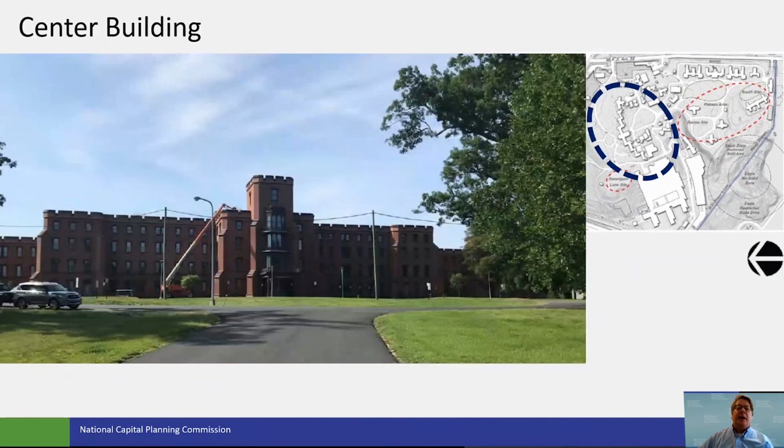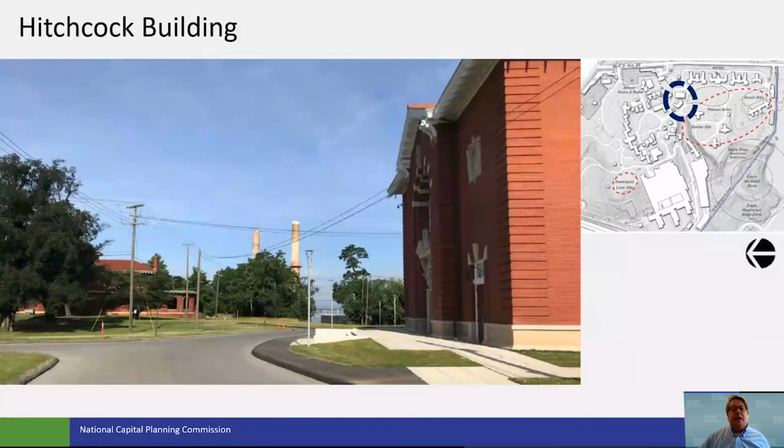Heading east from Sweetgum Lane, we pass the historic Center building that has been fully rehabilitated and now serves as the offices for the Secretary of DHS. Now we've arrived at the West Campus's plateau and are starting to move towards the lawn. In this image, you can see the historic Hitchcock building on the right, located on the north axis. Here it is on the site plan, circled, and it's located on the north axis of the lawn. In the image, you can also see the smokestacks that we passed earlier on the tour, and you're also looking towards the river.